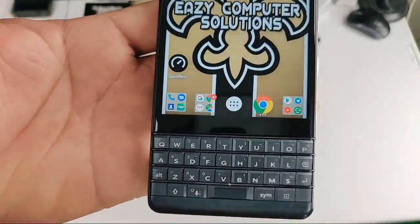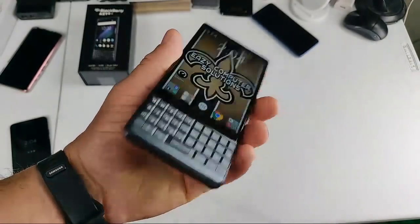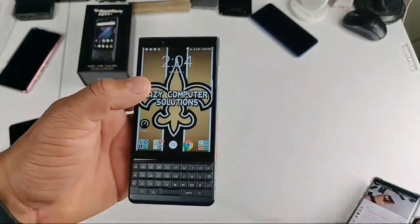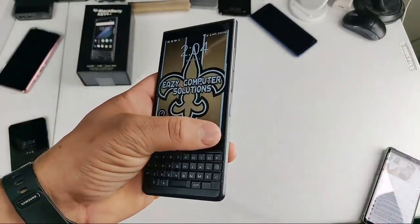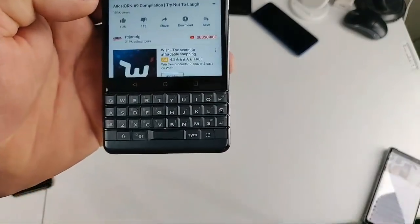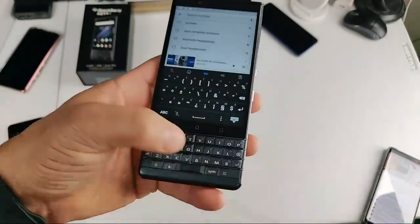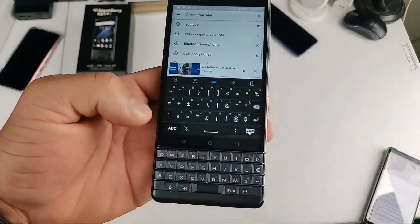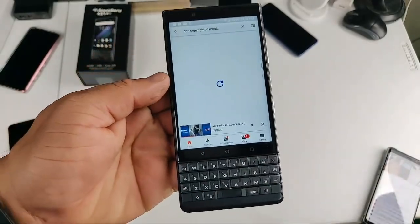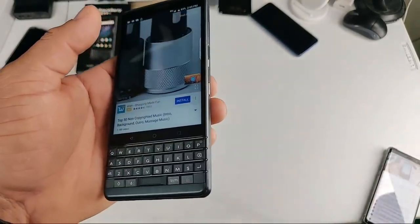But yeah, BlackBerry Key2, guys. Here's what it is. We listened on the first video. I played music, and I'm gonna let y'all listen again to the speakers. So let me put on some non-copyright music. And this is a phone that you can't use one-handed with the keyboard. If I'm one-handing it, I had to put the on-screen keyboard on. So if you want a one-handed device, you definitely got to put the on-screen keyboard on. So, that's what it is, man.